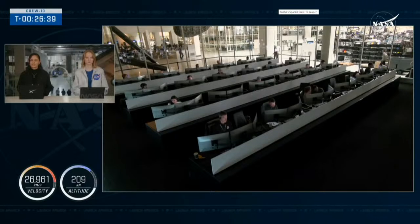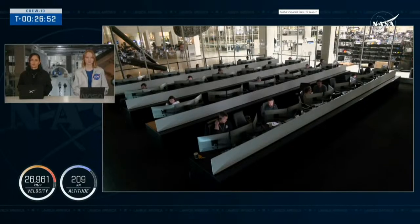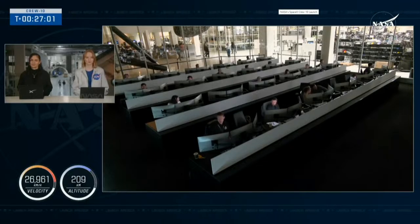From DNA sequencing to 3D printing, studies enabled by Dragon and the space station test a variety of technology, systems, and materials that will be needed for future long-duration exploration missions. Every mission yields critical research and learnings that help make life both on Earth and in space better. And flights like today's help us continue to lay the foundation for our future among the stars and continue our mission to make life multiplanetary.